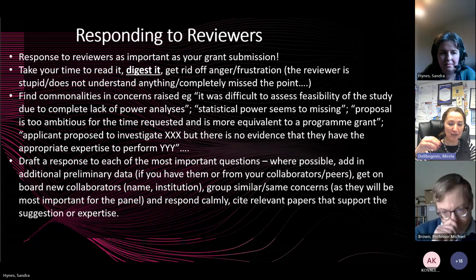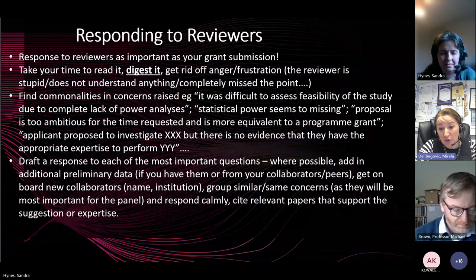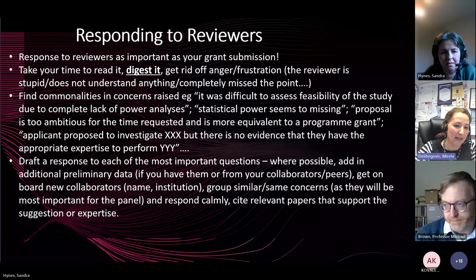So the panel members will look at it and go, okay, have you answered the questions that the reviewers had, you know, legitimate points or not legitimate, but you still have to address those. So where possible, of course, you want to add the preliminary data. If you can't add preliminary data because you don't have the resources, you don't have any money, you don't have the technology there, then you have to look around and see if there are any people who can collaborate with you, who could maybe provide you with data and you could acknowledge them in the grant. Find new collaborators, get letters of support from them, you can put their name and institution in brackets.